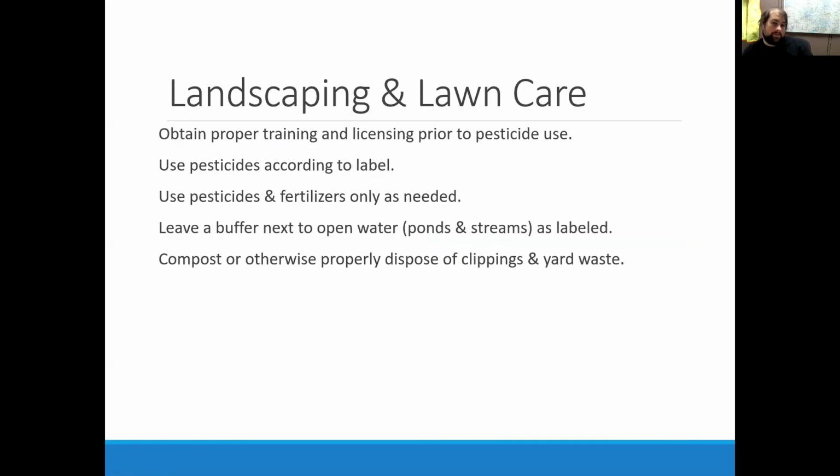Landscaping and lawn care. For fertilizer use and pesticide use, the applicator should be trained and certified for use of the chemicals, and the chemicals should be applied only via the manufacturer's requirements. And keep your pesticide away from water bodies as labeled.